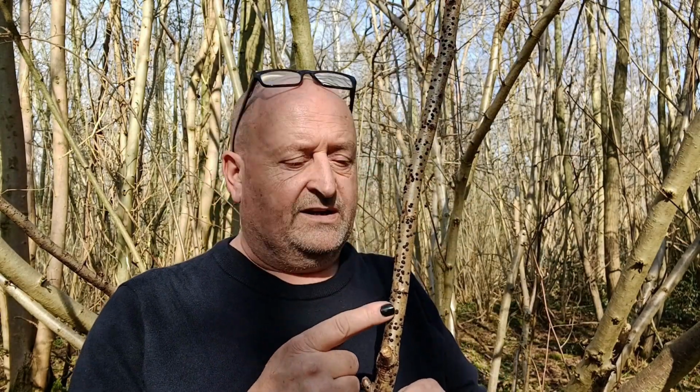Tucked away deep in the heart of Wellow Park, or Wellow Wood, depending on your persuasion. There's lots of coppiced hazel, and if you look on the right stems of coppiced hazel, you may well find something like this. You also might find something else similar to this.